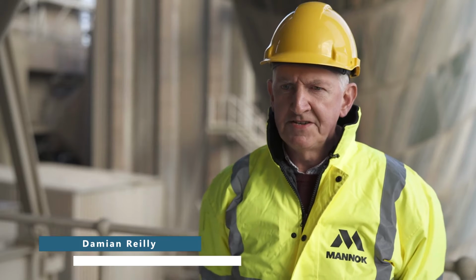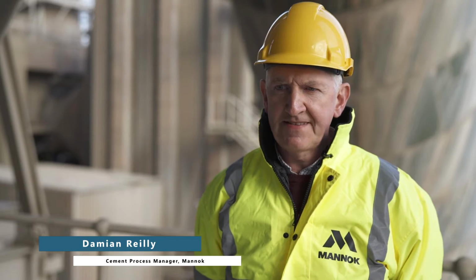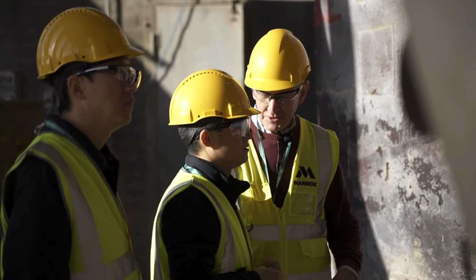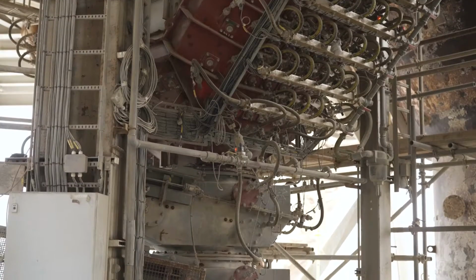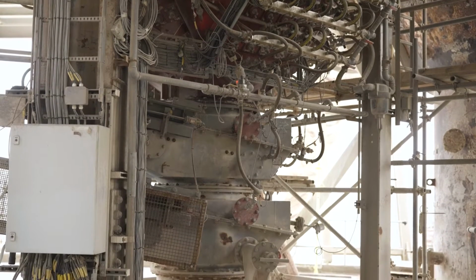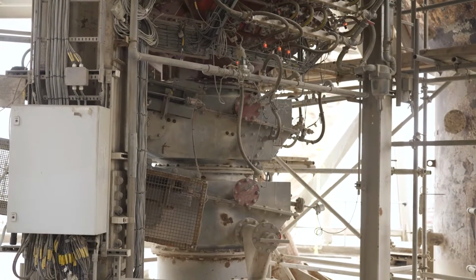Today we're hosting an international delegation who are here to see the world's first FuelFlex, an innovative piece of technology which has the potential to transform the way cement is made to make it more sustainable in a way that also makes sense commercially. In 2017, we launched our development project on the FuelFlex pyrolyzer.